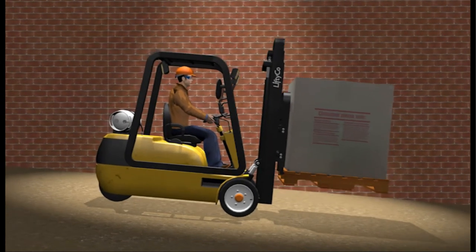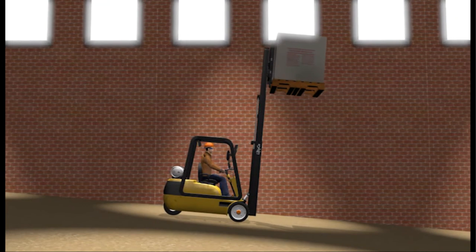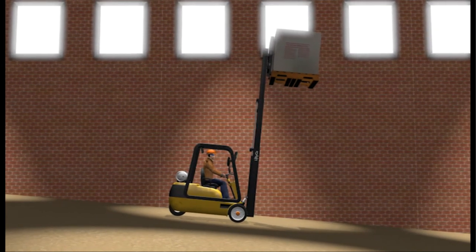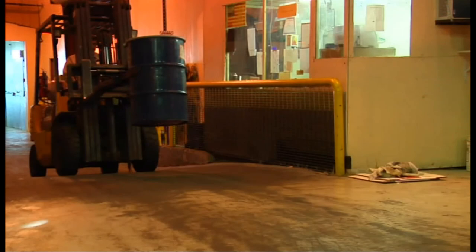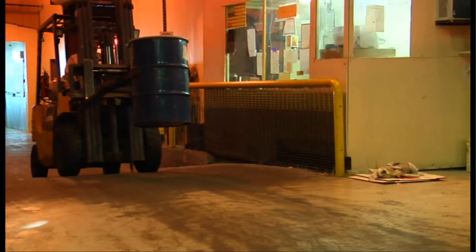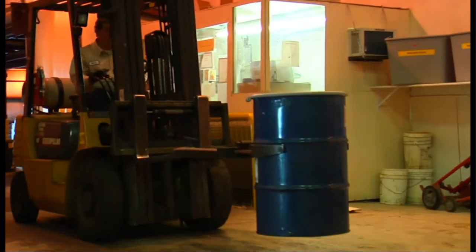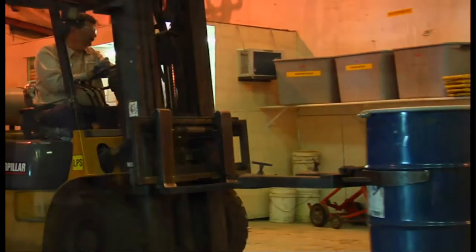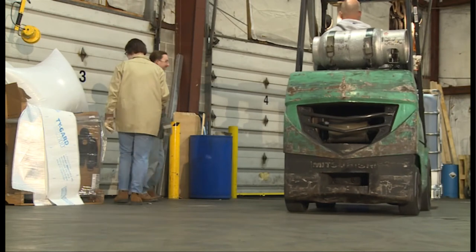Raising a load too high when the forklift is stopped on an angled or uneven floor can shift the combined center of gravity out of the stability triangle on the downhill side. The same thing can happen when you drive with a raised load onto a surface that is angled, like a ramp, or one that is uneven and might cause the truck to shift its stance suddenly. Remember, any load will change a forklift's center of gravity.